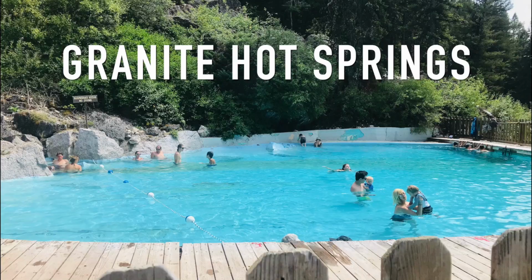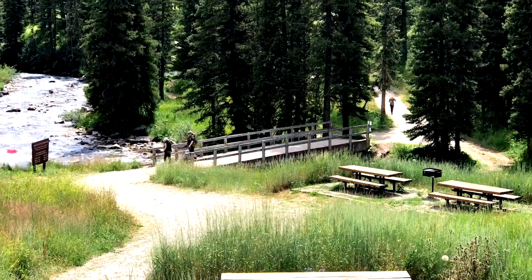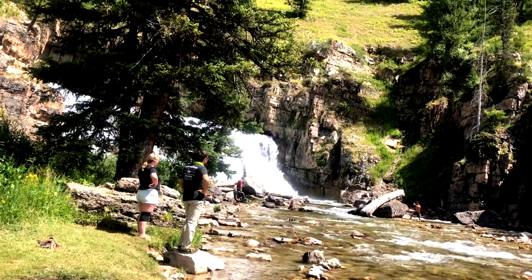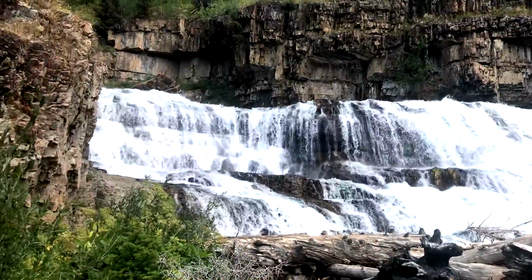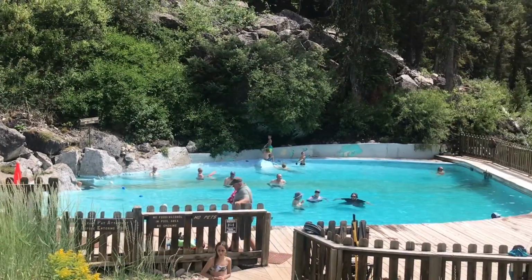Granite Hot Springs is about an hour south of Jackson. Some of the drive is on a dirt road. This little spot in the mountain packs quite a punch. It offers camping, a waterfall, and developed hot springs to soak in. It's open year-round. You can even take an Iditarod dog sled tour here in the winter.